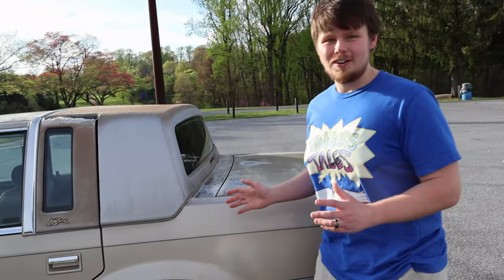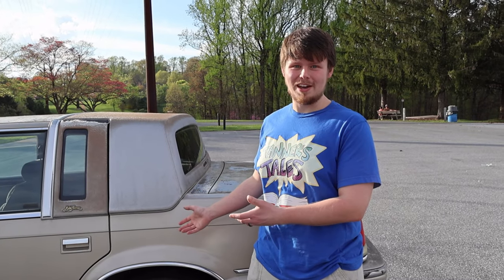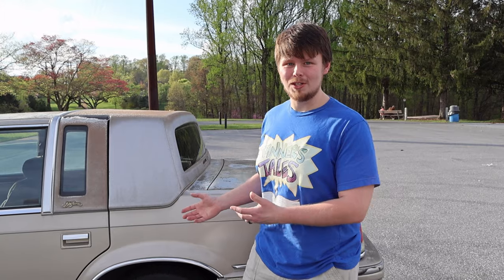I got this car for free. I always wanted this car before I could even drive. And I was set to inherit another car completely, but due to various issues with the engine of that car, I could not fix it. It was going to be way more than I could afford. And so I ended up having to scrap it, and I only got $500 for that car.